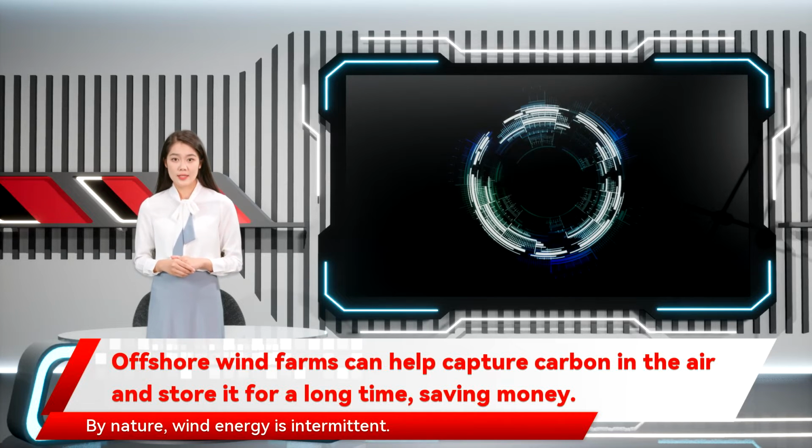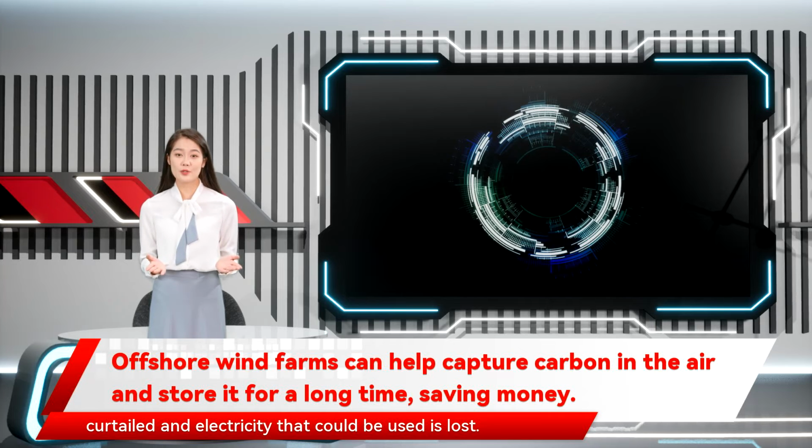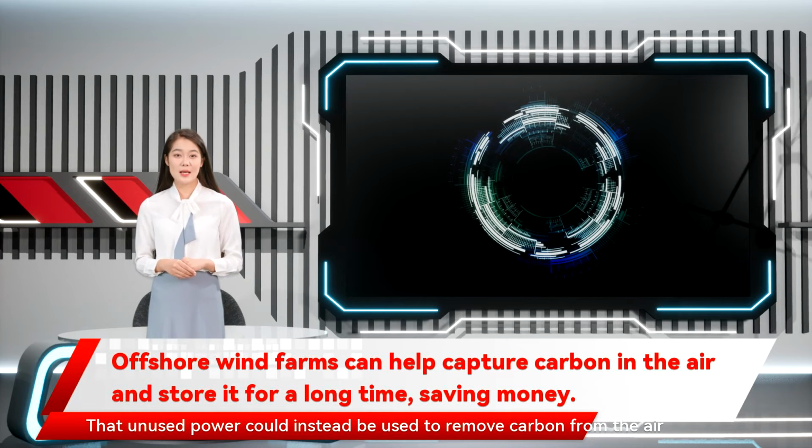By nature, wind energy is intermittent. Demand for energy also varies. When the wind can produce more power than is needed, production is curtailed and electricity that could be used is lost. That unused power could instead be used to remove carbon from the air and lock it away.